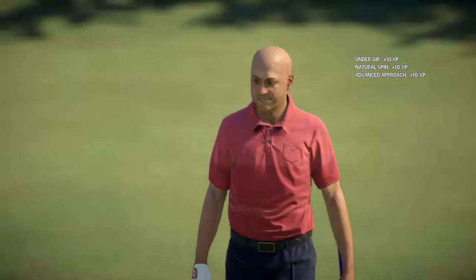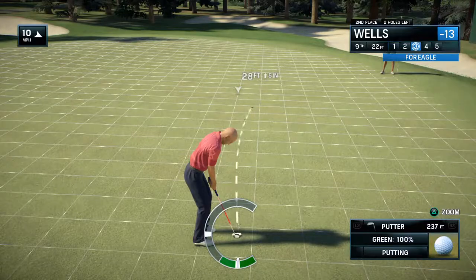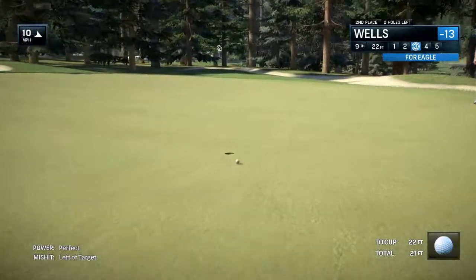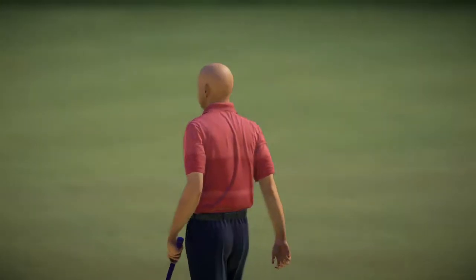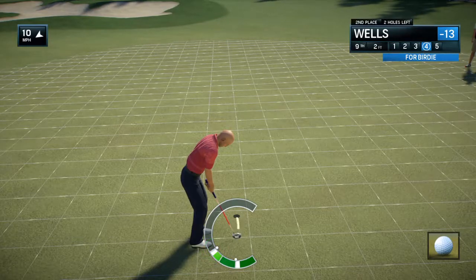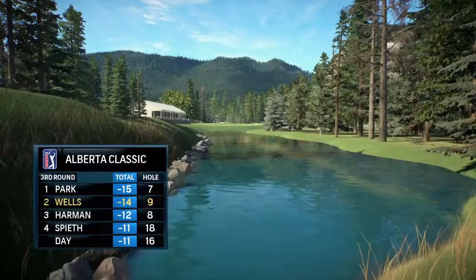Safely aboard. And it's a long way to the hole from here. Never easy. Frank, that's not one you're necessarily thinking about making. No, just a good putt, though. There's no two ways about that. He's putting well. Made a par in his previous round. This time, it's for birdie. Oh, yeah, he's made it for a birdie.